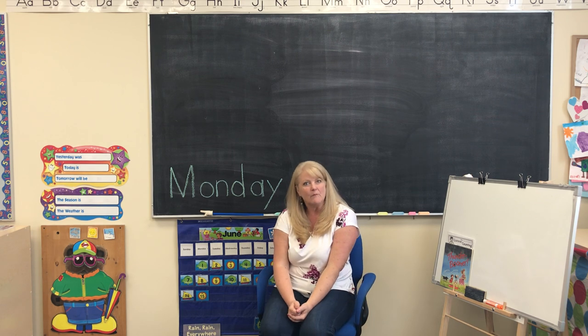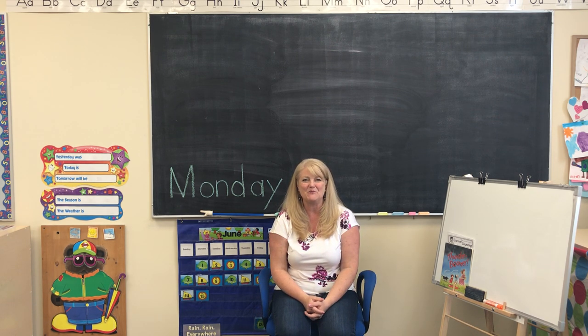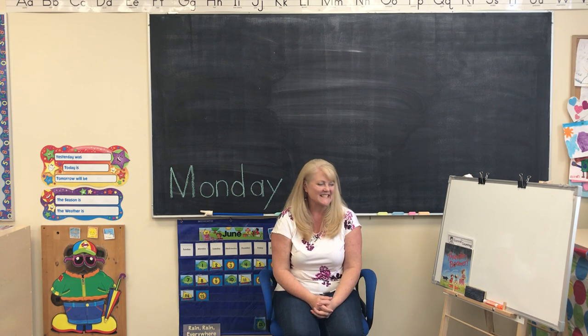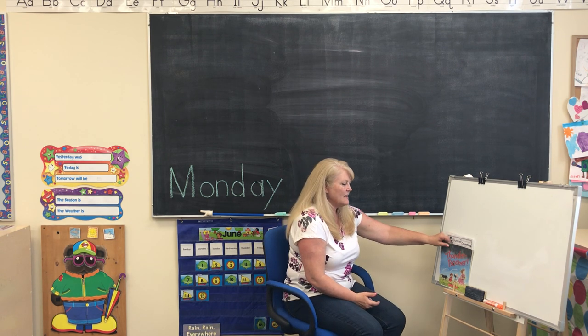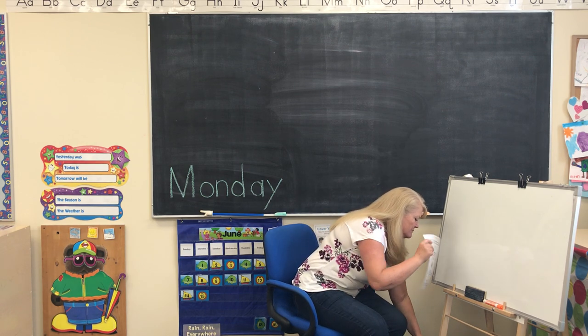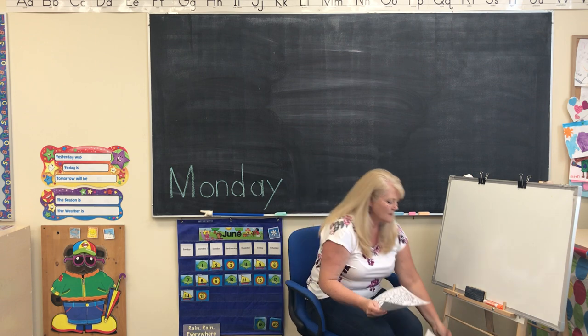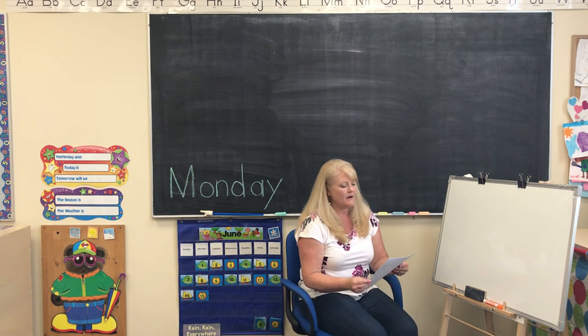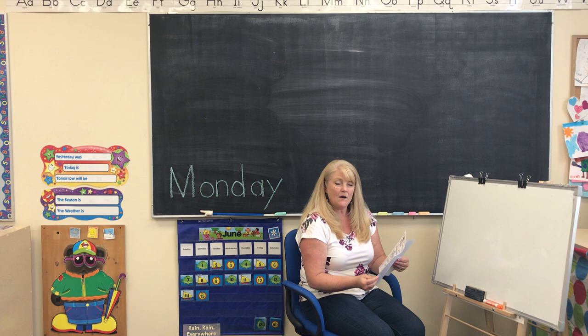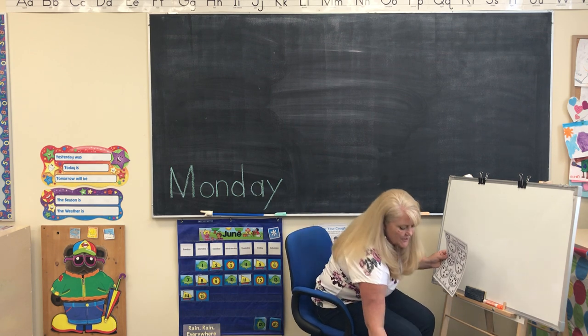Good job. And Molly Mouse and all of her friends, they were all under the rainbow too. That's right. All right, my friends. So today we have a few pages to do. And our pages today are some counting pages. So I'm going to start with this one first.